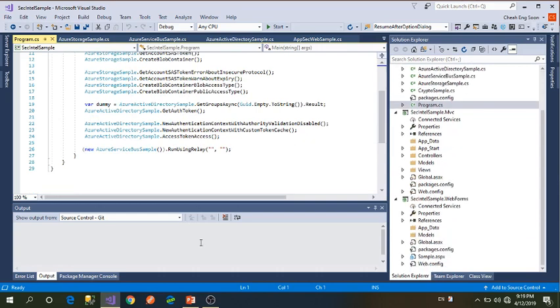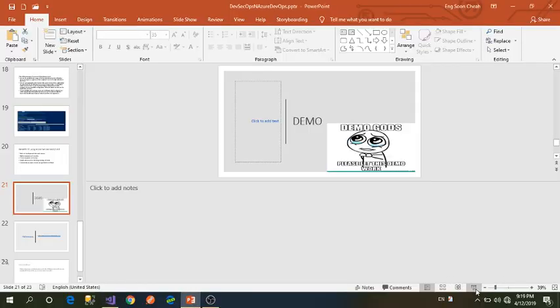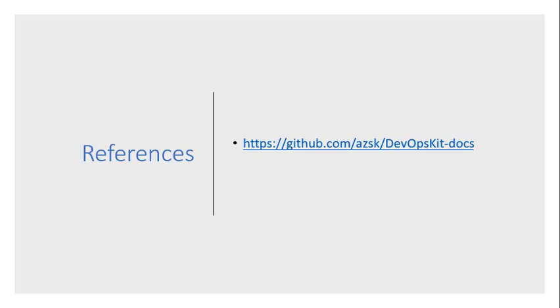Okay, that's all for my demo. If you want to know more about the Azure Secure DevOps Kit, you can refer to this GitHub document, because this Azure Secure DevOps Kit is normally used by Microsoft commercial software engineers.